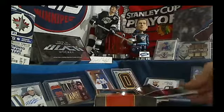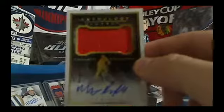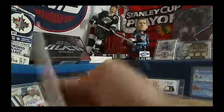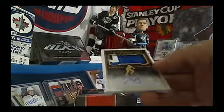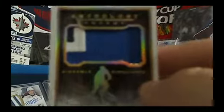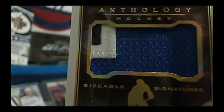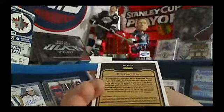Next hit is an autograph, sizable signatures of Matt Puempel for the Ottawa Senators. That one is going to be Martin. Congratulations, number 177 out of 299. Ooh, nice. How about a Ty Ratty, sizable signatures patch? That one has a nice patch on it, I believe. That is going to the St. Louis Blues.